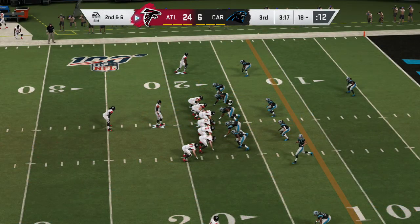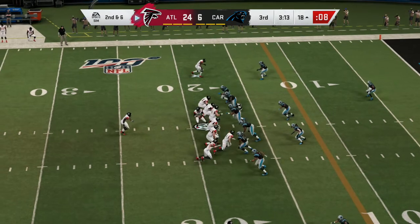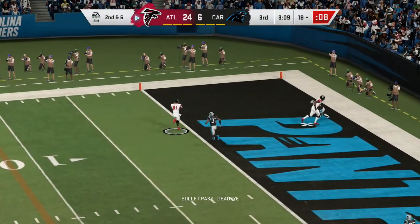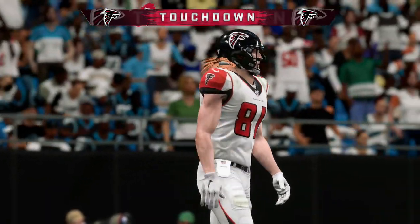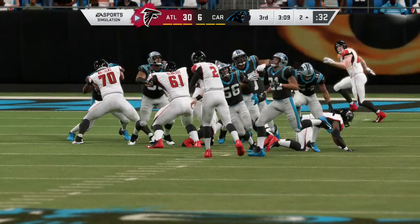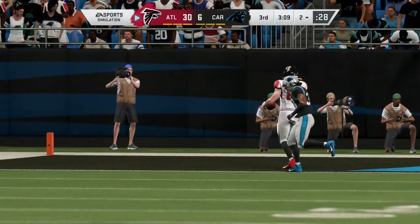Ready, blue 80, black 25. 56. Come on, baby. Get up. To throw on 2nd and 6. Ryan, his throw caught at about the 5. And he is into the end zone for a Falcon touchdown. Matt Ryan connecting on his 4th touchdown pass of the ball game. And the Falcons push further out in front.